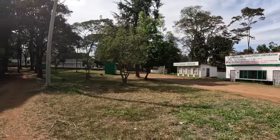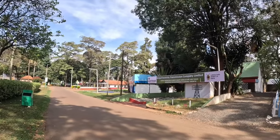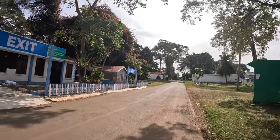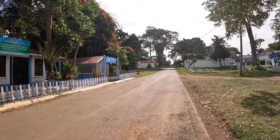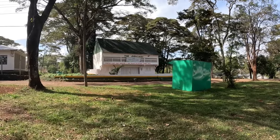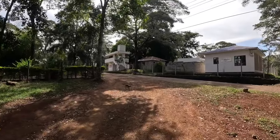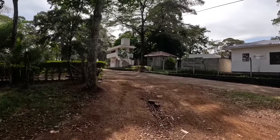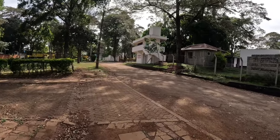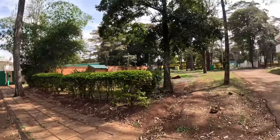Nyumbani Greens. This place. Kenya Electricity Transmission Company. Of Jamuhuri Police Station. The Judiciary, promoting climate smart agriculture and trade initiative for sustainable growth. I'm inside Jamuhuri Showgrounds, Nairobi. See there, the Agricultural State of Kenya. Showground there.